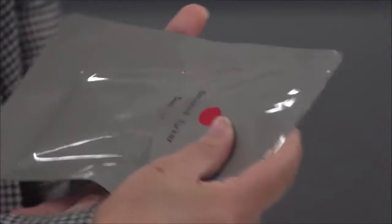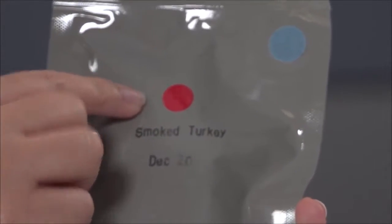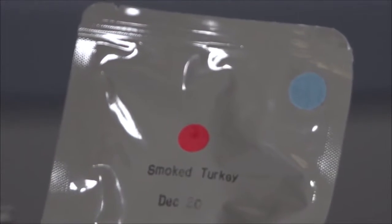This one is a smoked turkey. This is an irradiated product, a technology utilizing gamma radiation to make the food shelf stable. The red dots here indicate it received the sufficient amount of dosage to make the product safe to eat.